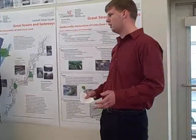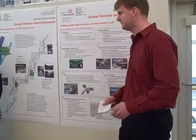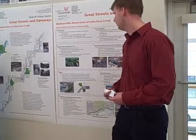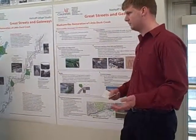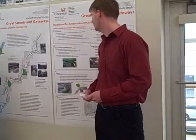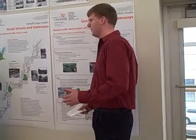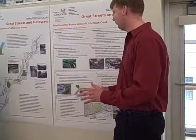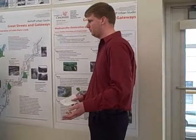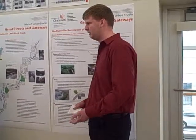And the riparian buffer filters out some runoff pollutants. It also decreases the sediment load that's going into the creek. It slows down floodwaters and absorbs them, so it lessens the impact of that. And during the dry summer months where there's less flow in the creek, the riparian buffer would give the stored up water back into the creek, and during wet periods it would absorb it. So like I said, it would lessen the flood impact if there was high intensity rainfall.